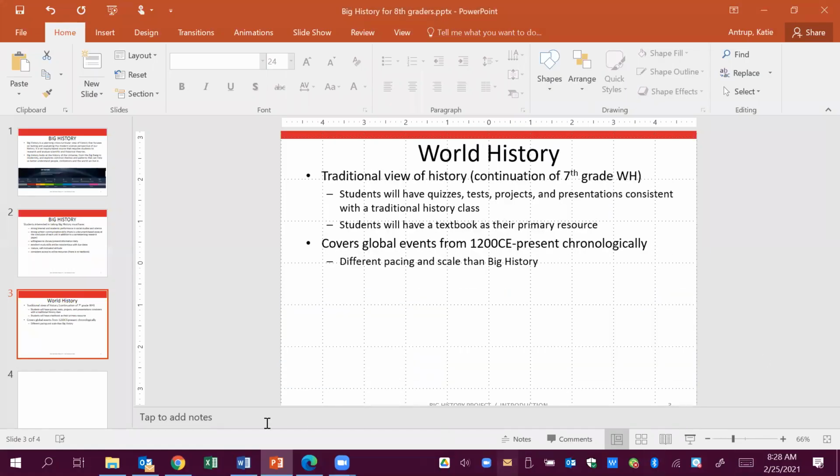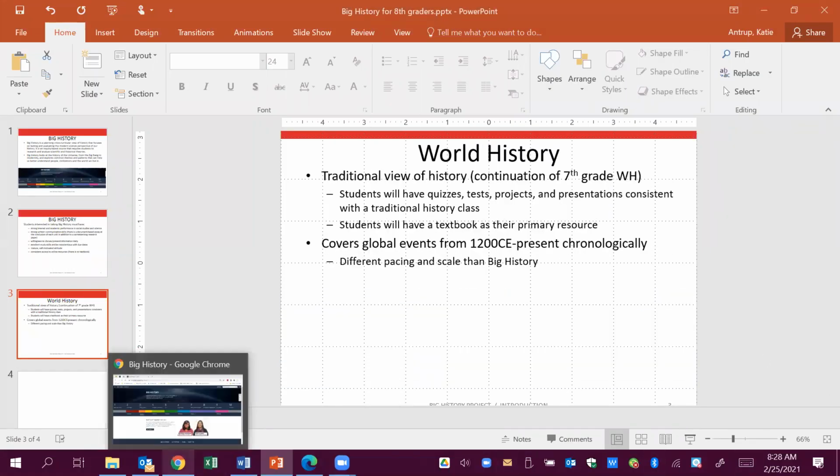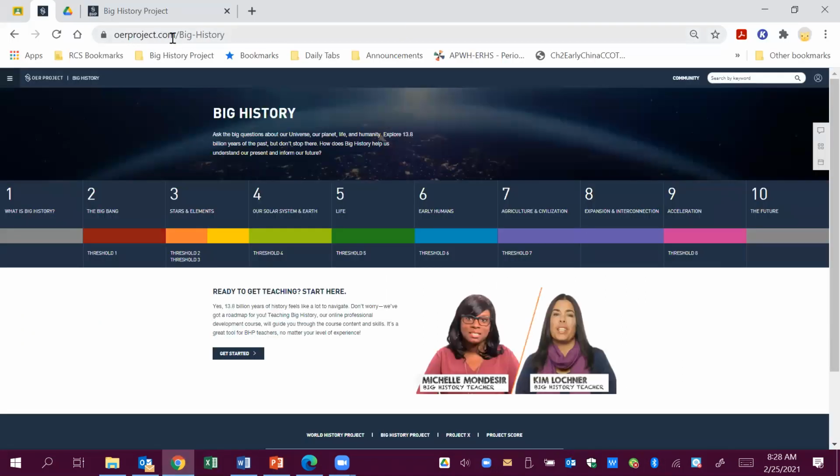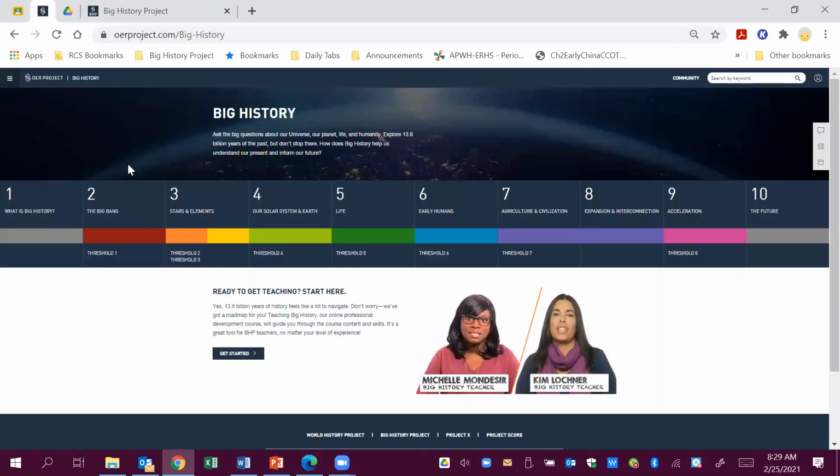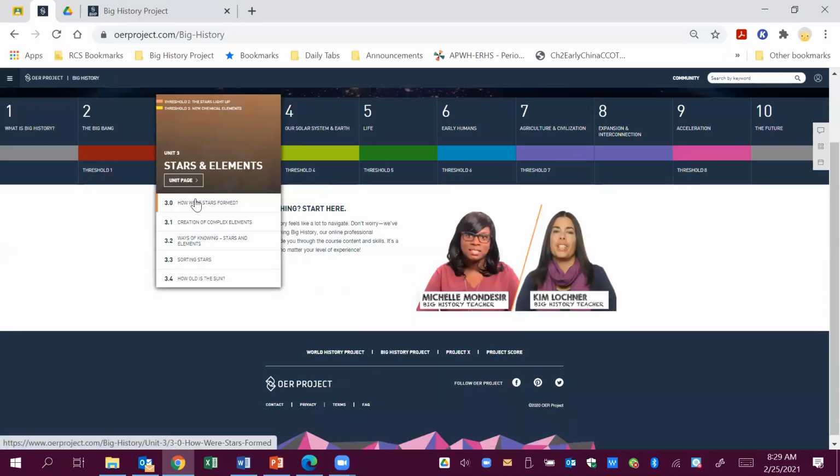And then all of the information for Big History is actually housed on this site called oerproject.com. And so you can see that's the timeline I pulled for you. And Big History Project is a product of all of these different universities who have combined to make this resource. So all the resources are online. And when we're looking at different topics in Big History, like I said, there's no textbook. So instead we're using the OER Project site, and we're looking at lectures from people in those actual fields.